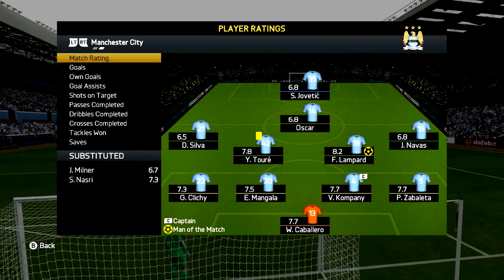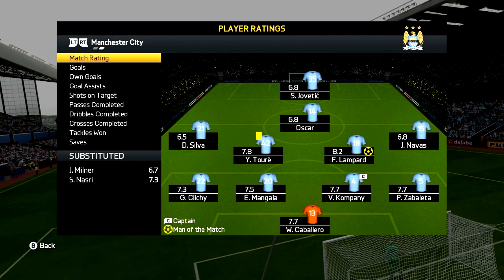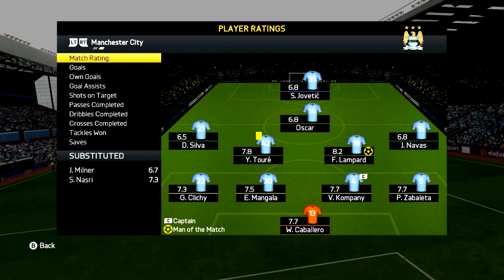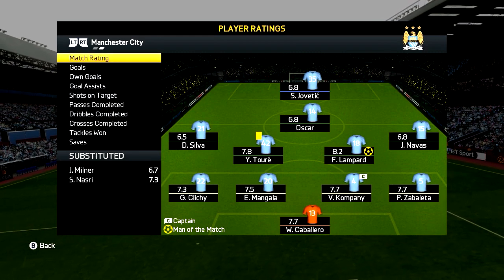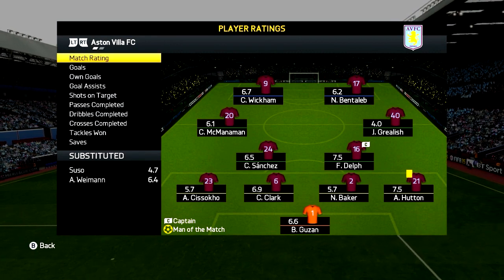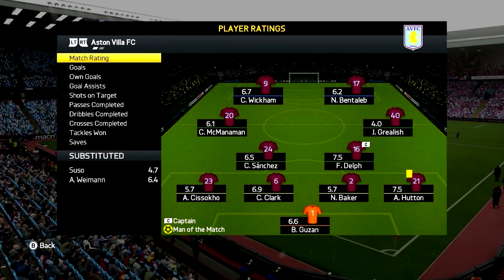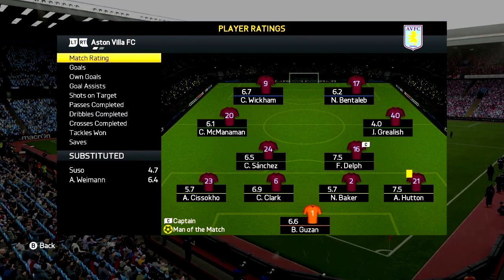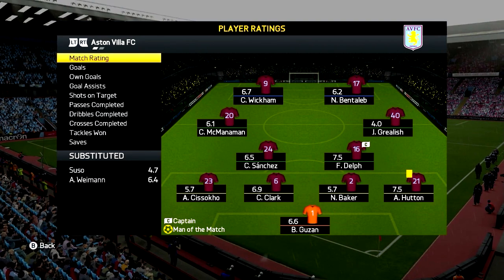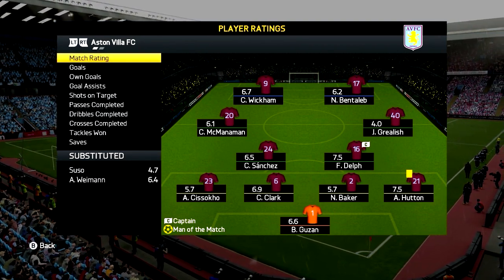Your man of the match goes to Frank Lampard with an 8.2 rating. He played pretty exceptional. I would say as well as so was Jovetic and so was Yaya Toure. And then Willy Caballero made some incredible saves on Aston Villa. Speaking of Aston Villa, another disappointing match, but Fabian Delph definitely gets the 7.5 here. He was all over the pitch and played quite well, and so did Alan Hutton, who was also all over the pitch. As you can see, he was well advanced several times, but either way, still a loss for Aston Villa.